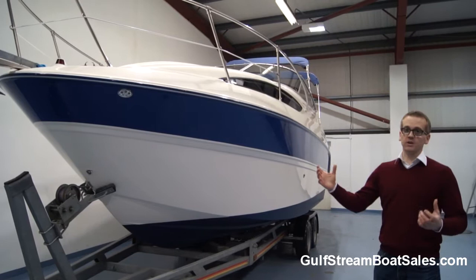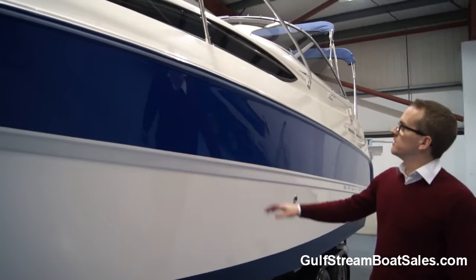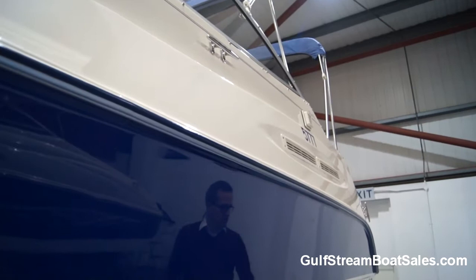So walking around, the gel coat on the boat looks like brand new. You've got a proper lustre finish on it here. The rub rail and everything's perfect. All the deck hardware, the rails, the cleats, all that stuff is really good. And we've also just freshened up the antifouling paint as well, so it's a fresh coat of International Interspeed Ultra paint.